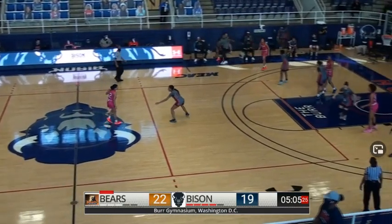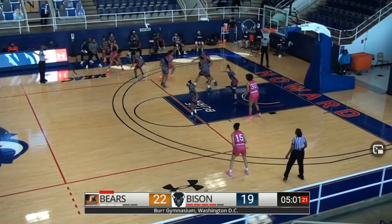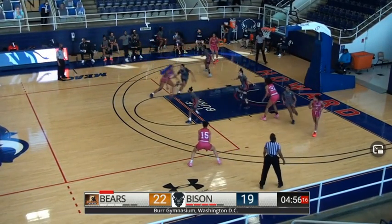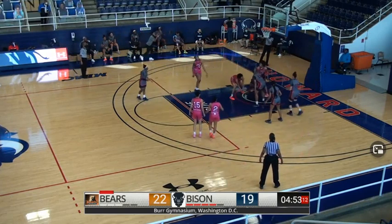Warren bringing it up. Passes over to Destiny Howe. Howe has it. Howe passes it inside. Hutton, shot won't go.